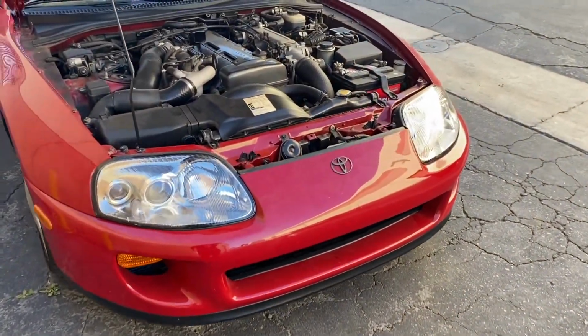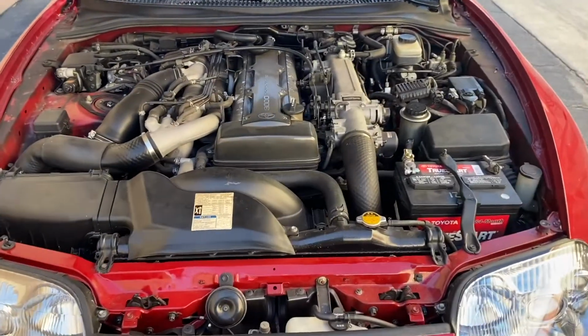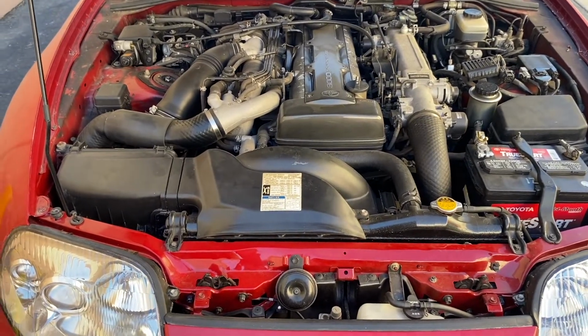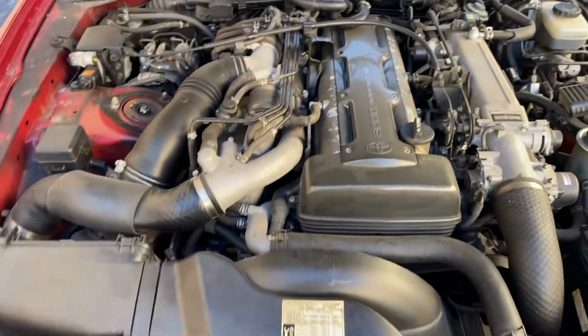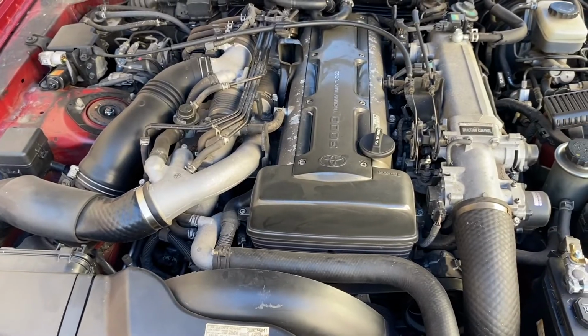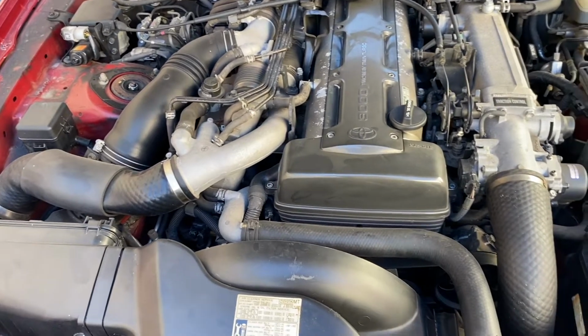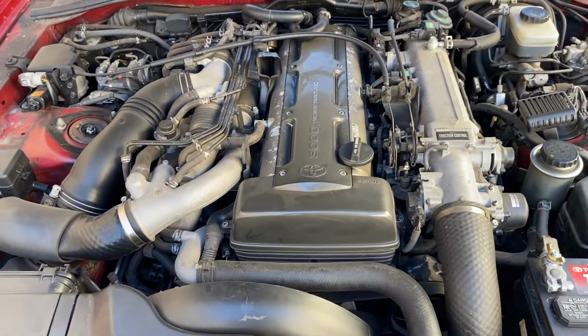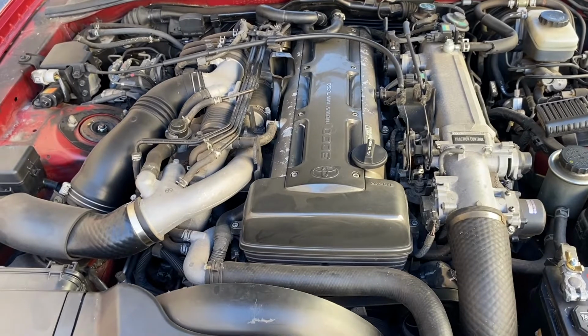Another thing that I'm gonna be doing to the car is, I'm a BBTI guy, so I got a 2JZ BBTI. I'm gonna be switching the non-BBTI with the BBTI, and when I put that one on, I'm gonna go with a single turbo, and I'm gonna throw a couple of upgrades so I can make a little bit more power. I'm still gonna keep the automatic transmission.